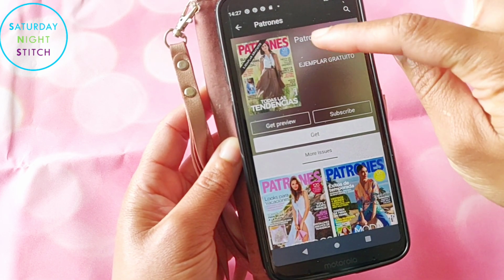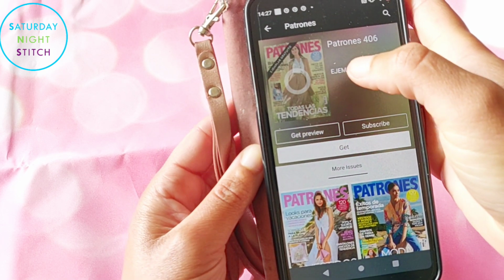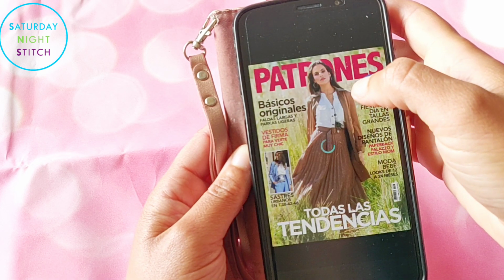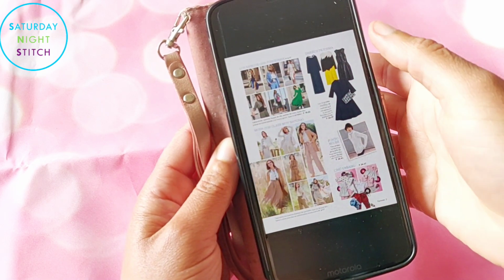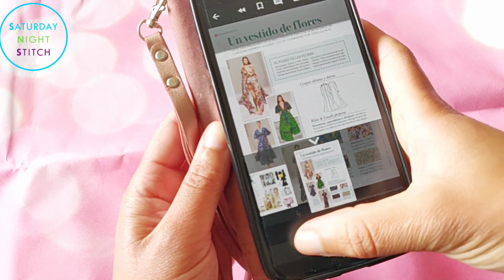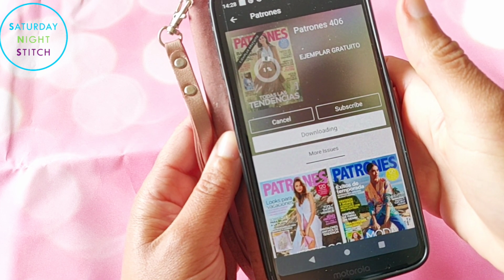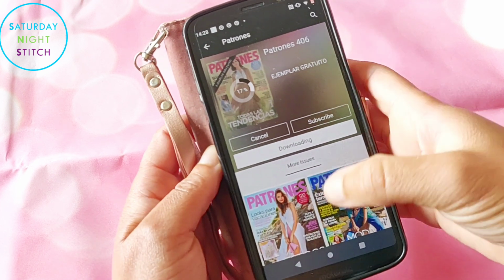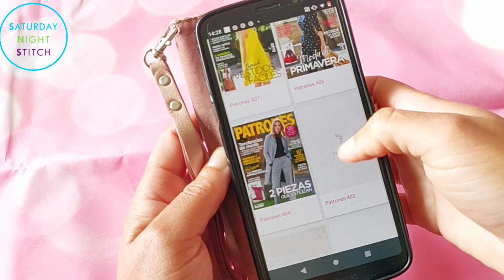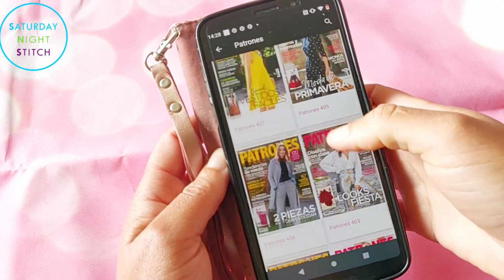And so over here, issue number 406 is the free issue that they're offering. And you can get the preview and just have a look as to whether you'd be interested in any of those patterns. So there it's showing you what's in there. So this particular issue, they only show you those 4 pages, so it doesn't quite have the line drawings like the others. But because it's a free one, all you have to do is just simply click on Get, and you will get the full magazine itself. And you can see below there all the other magazines that are available on the app itself.